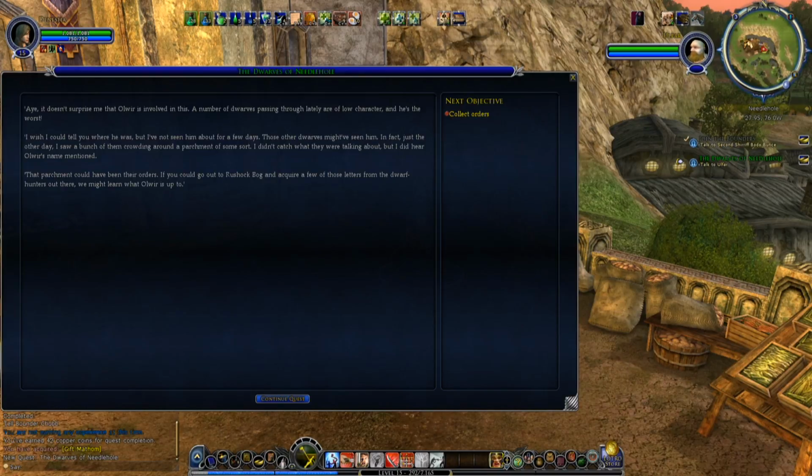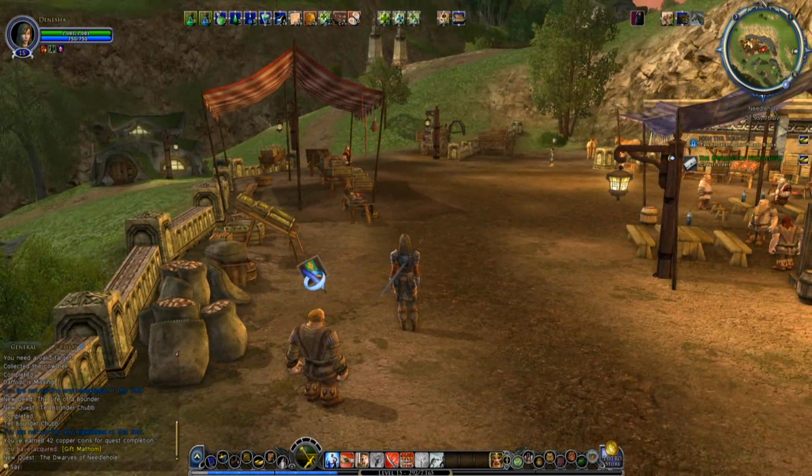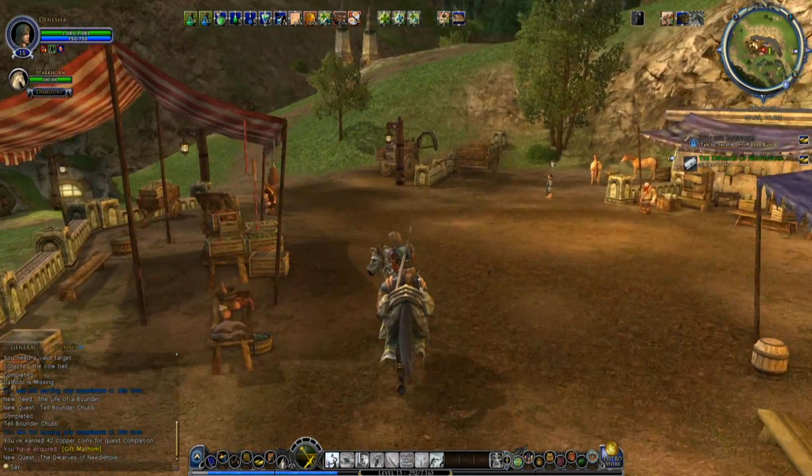Okay, so we need to go ahead and find the parchment and collect the orders. So let's go ahead and mount up.